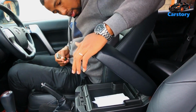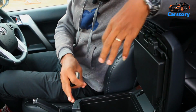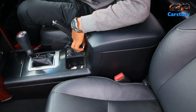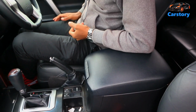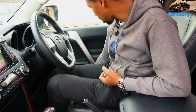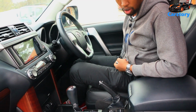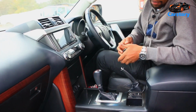And this one here is a bigger compartment where you can keep several things, maybe some drinks when you're traveling. Then it comes with a port to charge your phone. You can charge your phone here. And on the door there is a cup holder, and then there is a space where you can still keep some stuff.